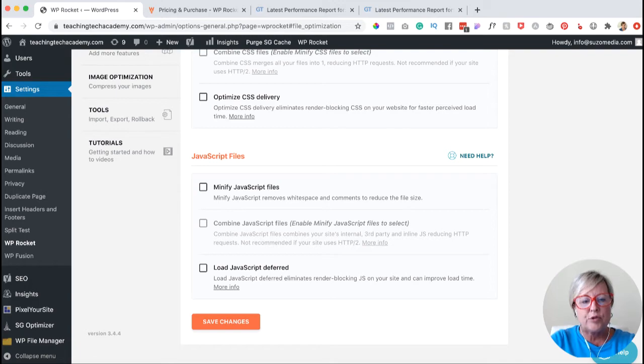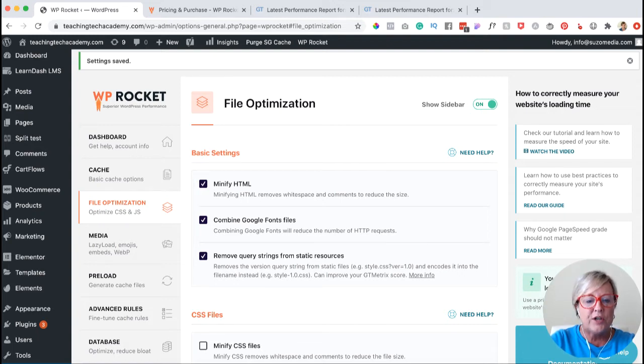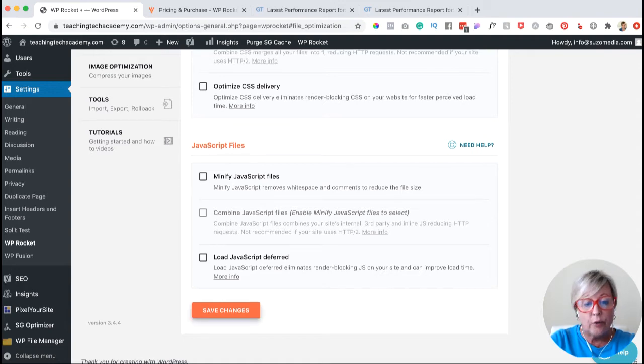Same with JavaScript files. Again, I'm not going to worry about it. Like I said, it's a small site. But you know what? I just wanted you to see that you could do this. You could combine your Google font files. Like I say, test them out. If your speed is still slow, then start going down to some of these. But honestly, if it's a small site, don't worry about it. And again, hit your Save Changes.